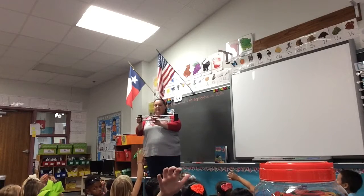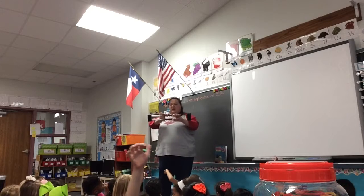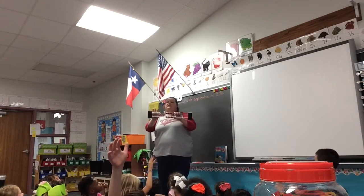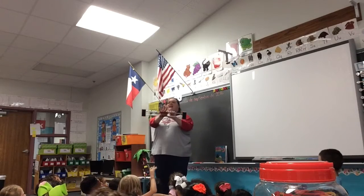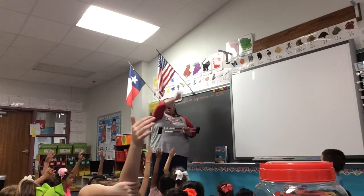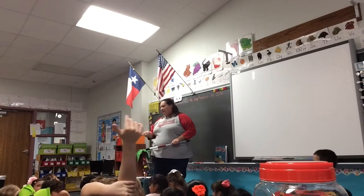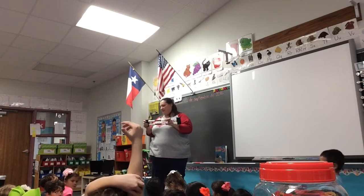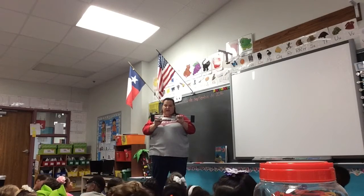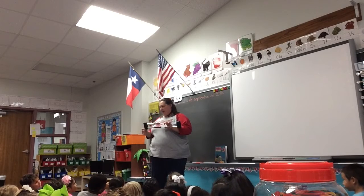5 red beads are on top. How many red beads are on bottom? 5. So how many red beads are there all together? 10. So if I have 10 white beads and I have 10 red beads, how many beads do I have all together? You got it. If you can remember that there are 20 beads on this Rekenrek and that there are 5 on top and 5 on the bottom for each color, you can do all sorts of math.